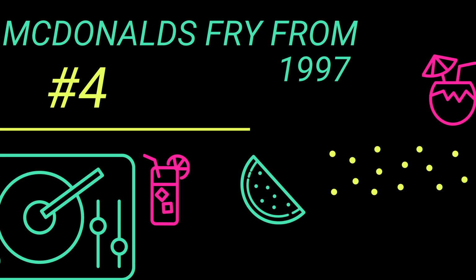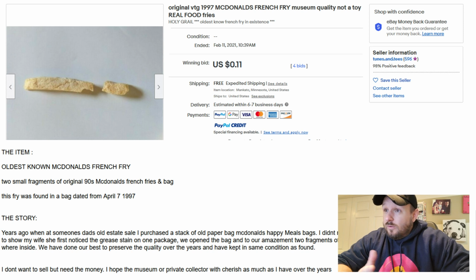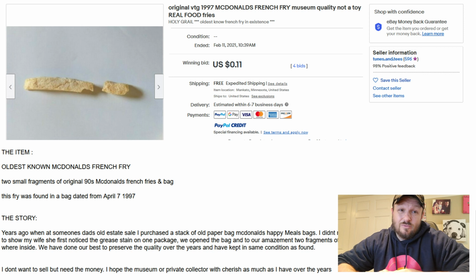Number 4, it's a McDonald's fry from 1997. I'm not sure why you would hold on to this. It sold for 11 cents, with 4 bids. So it has been around for, what, 24 years, and it sold for 11 cents. So probably not worth hanging on to for that long.